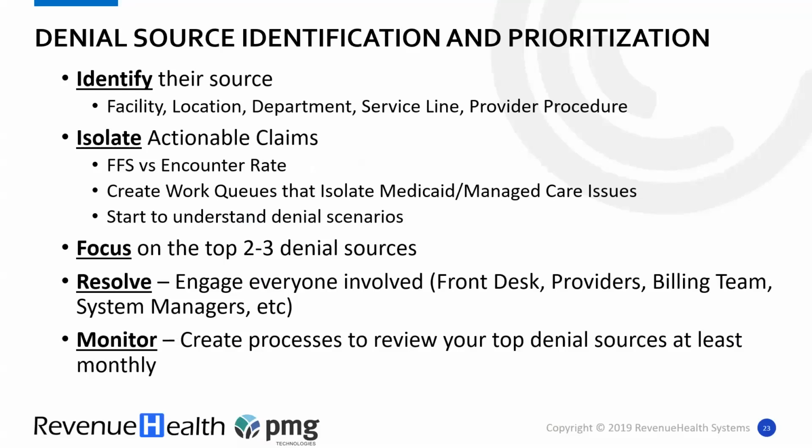I've looked at 5, 10 million worth of claims, and the top 2 or 3 denials for almost every practice, legitimate denials, not denials they expected to get for one reason or another, but resolvable denials, they're usually 20 to 30% of all the denials combined. A lot of them are front desk registration, but a lot of them aren't.